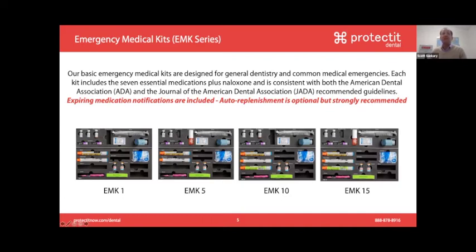The differences between these 4 kits revolve around whether or not they have a pediatric EpiPen, if you can follow my mouse. So if you have a pediatric practice, you need a pediatric EpiPen. If you take care of elderly patients, it is considered a best practice to have nitroglycerin spray rather than nitroglycerin tabs. So these 4 kits differ according to those criteria. We'll get into the specifics of that here in a moment.